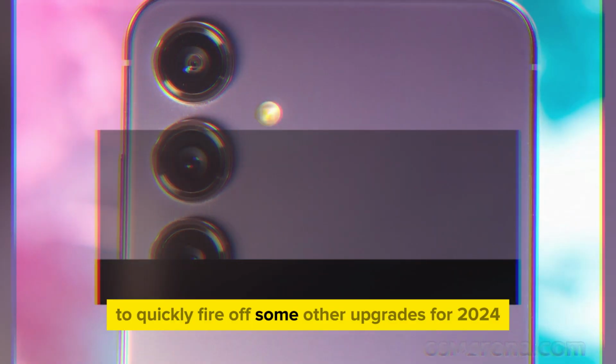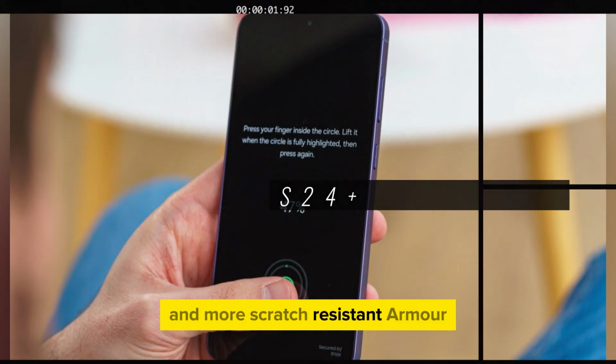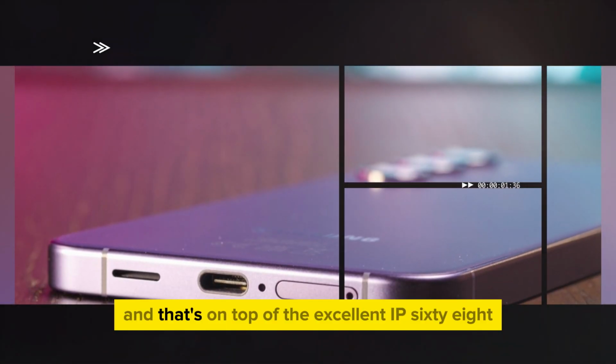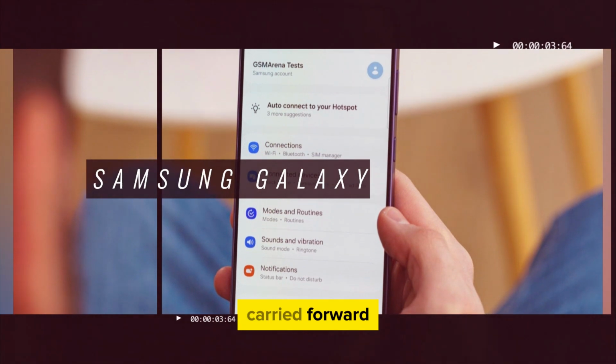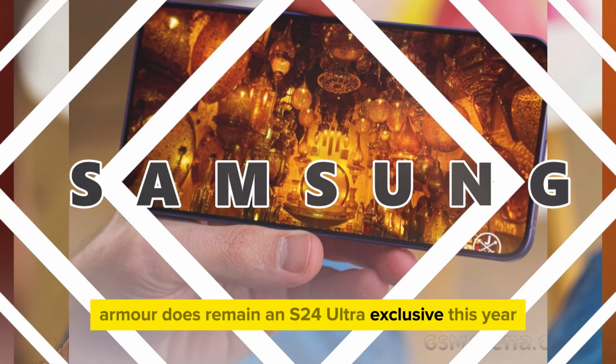To quickly fire off some other upgrades for 2024, we have moved to the stronger and more scratch-resistant Armor Aluminum 2 material for the now matte middle frame. And that's on top of the excellent IP68 and dual-sided Gorilla Glass Victus 2 protection carried forward. Gorilla Glass armor does remain an S24 Ultra exclusive this year.